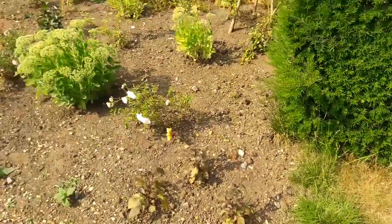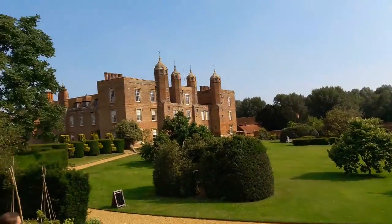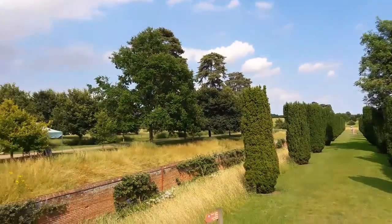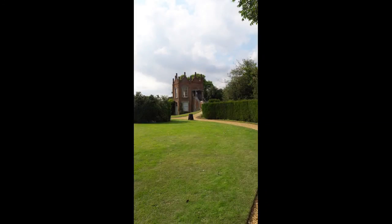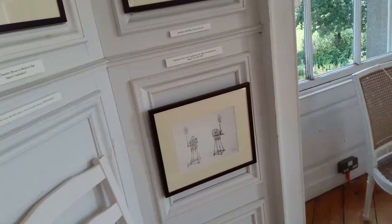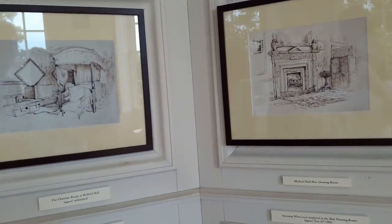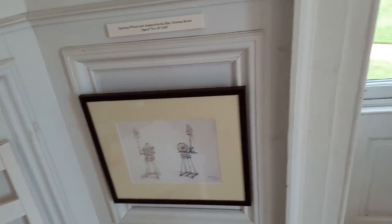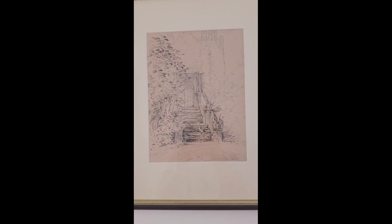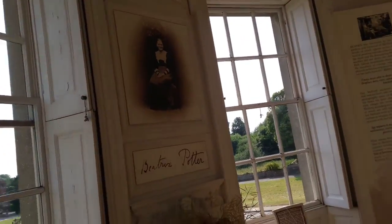So now we're walking over to the Folly, where another exhibition was there of more of her sketches. There's a lovely view from the Folly steps, looking over at the hall. And that's what the Folly looked like. So here we are inside the Folly, and these are the other sketches that she'd done while staying there. There's a varied number of them. They were mostly of things like furniture and buildings. I think they were studies that she did for her books.